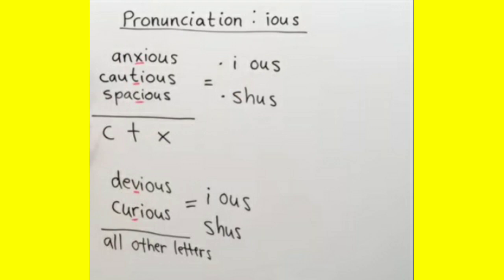So this is very different from how we spell this word. If you looked at the spelling, you might think it was pronounced as ious, but in fact we pronounce it as shus. What about the next word? Cautious. Do you hear eus, or do you hear shus? Cautious. The answer is, again, the second. We pronounce the ious like shus. All right, let's look at the third word now. Spacious. So what do you hear in this one? Do you hear cius, or do you hear shus? Spacious. Again, the answer is the second one. We pronounce cious as shus.